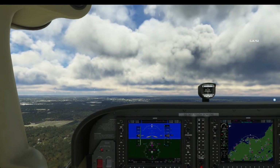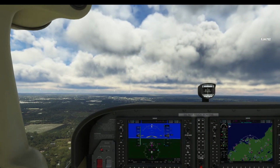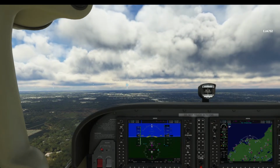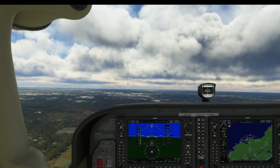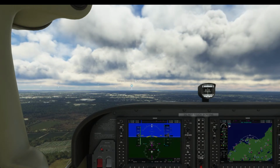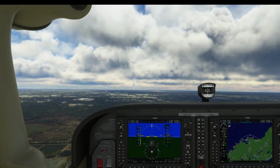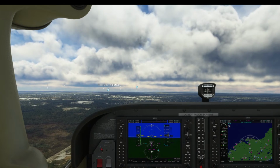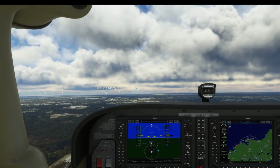If I could stay around 1,000 feet, I'd be super happy. This is Tampa Executive beyond me, but up to our left is Plant City, and that's where we started, and that's where we're going back to. There it is. See, 5 miles away. In our augmented reality, if I could stay around 1,000 feet, that would be fantastic.